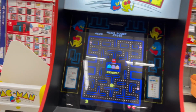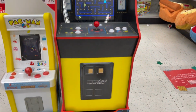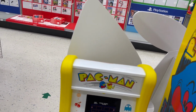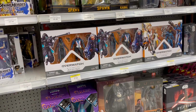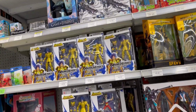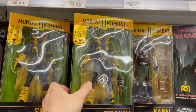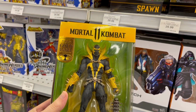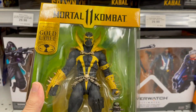Nice. Pretty cool. I like these, but they're just a little bit small. But with a riser, it's pretty nice. And I don't know what this one is here. Huh. Not sure. Let's check this guy out. Pretty cool. Some nice stuff here. Guns and stuff. This one's pretty cool right here. Spawn gold label. Huh. Wow. Sweet.